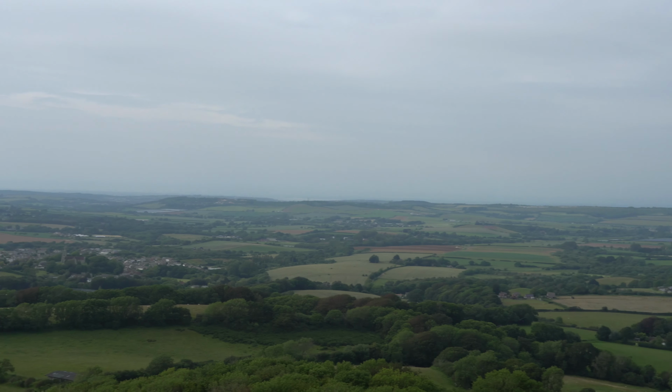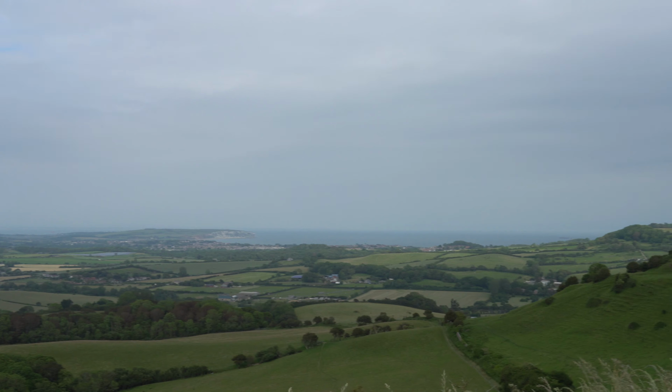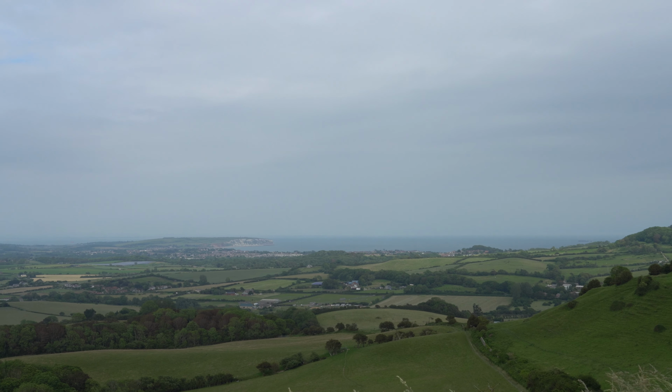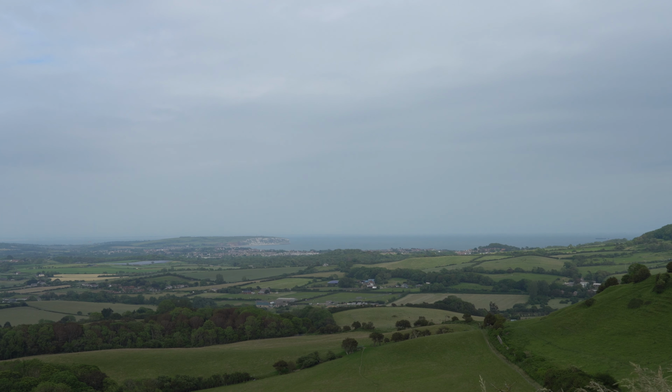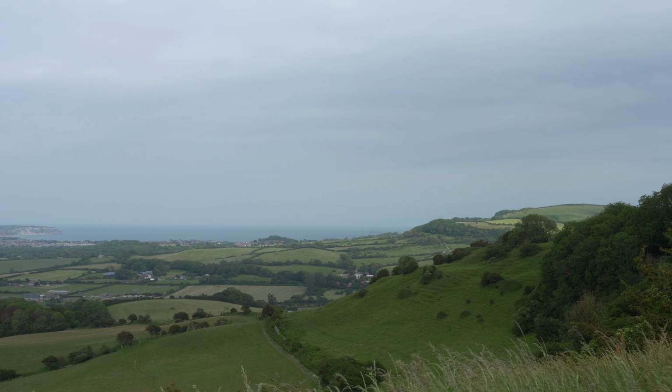So yeah, I'm having a pan around now. Hopefully it's not too wobbly. And that's Sandown Bay and Culver Cliff there, the far eastern side of the Isle of Wight. And that's where I'm going to make my way to, along the bottom of that ridge there.